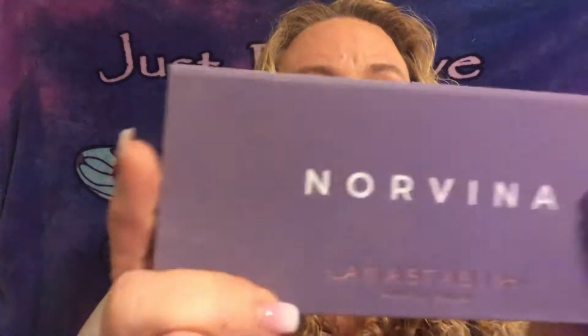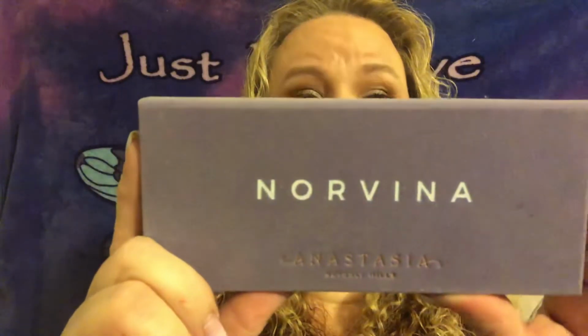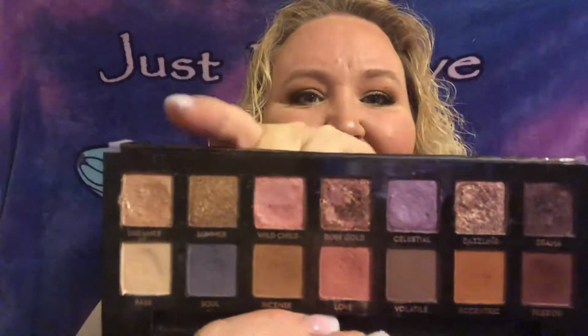All right, this next one is one of my favorites and it came out earlier this year. I fell in love as soon as I saw it. I was like, yes, I have to have that palette. That is stunning, that is gorgeous, and it is the Norvina palette by Anastasia Beverly Hills. This palette is everything. As you can see, it has been used. I absolutely love this shade right over here. And this rose gold is fantastic.